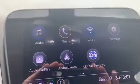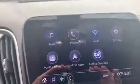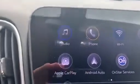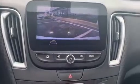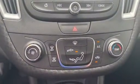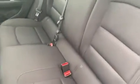It is GM certified, automatic headlights, Apple CarPlay, Android Auto, OnStar connected services, Bluetooth audio and phone connectivity, as well as a backup camera. You do have your climate control. One touch down power windows, as well as a very clean interior.